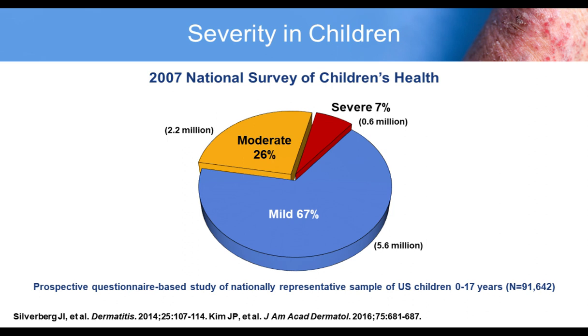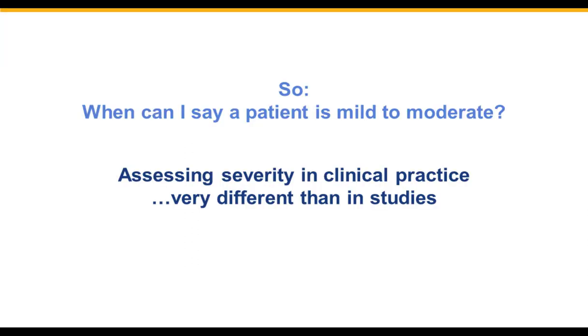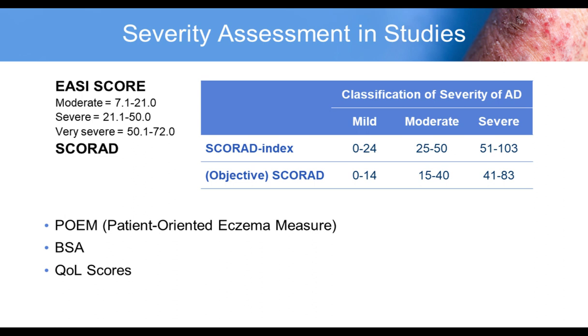But how is it that you go on and decide whether a patient is mild to moderate or moderate to severe? My takeaway is that assessing severity in clinical practice is very different than in clinical studies. In clinical studies, we have our standard tools. For instance, we use the EASI score, the Eczema Area and Severity Index. I know that this score is hardly ever used in clinical practice.